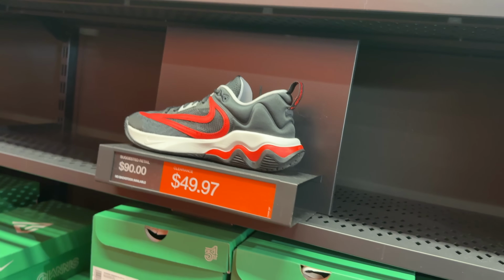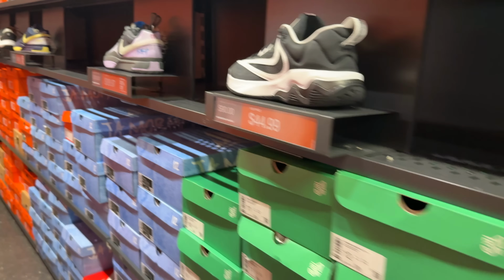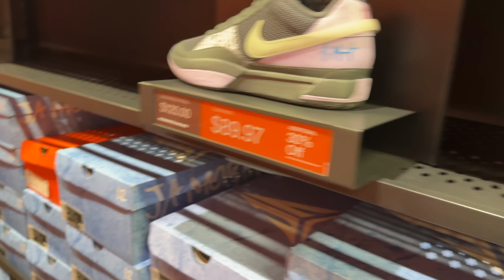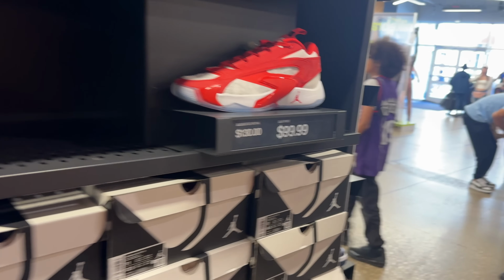Then on the other side, we got the Immortalities. What's these, threes? They go for $50. Not a fan of these, to be honest with you. If I'm gonna spend 50 beans, I'll probably buy a Ja 1, the Michigan colorway. They're discounted fairly reasonable. So now we're in the Jordan basketball section.